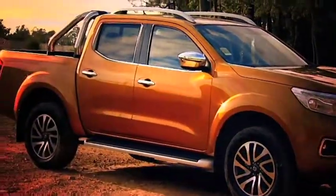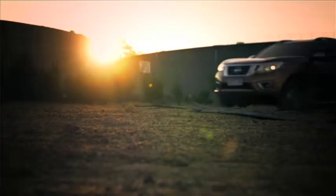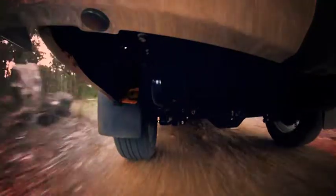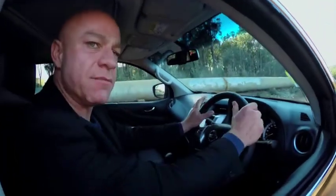But it's not all cosmetic changes. In fact, some of the most impressive updates you can't even see. For example, the ride and handling has been improved a lot by a brand new multi-link suspension system in the back end. And that takes the Navara from being, well, a ute to a very impressive passenger vehicle.